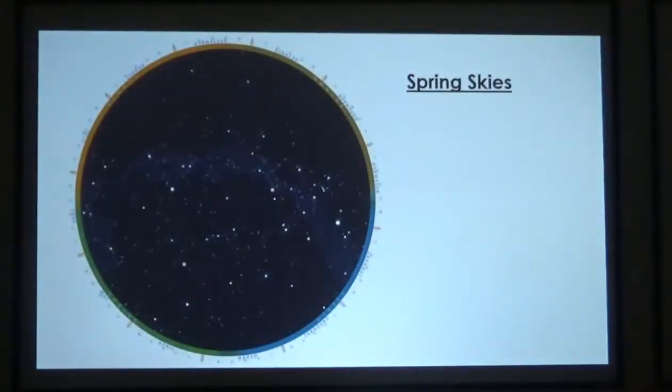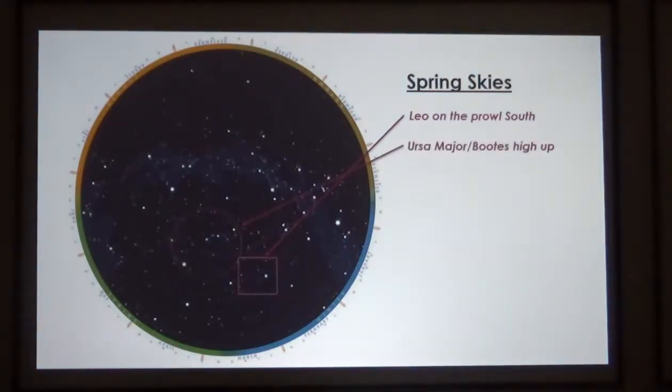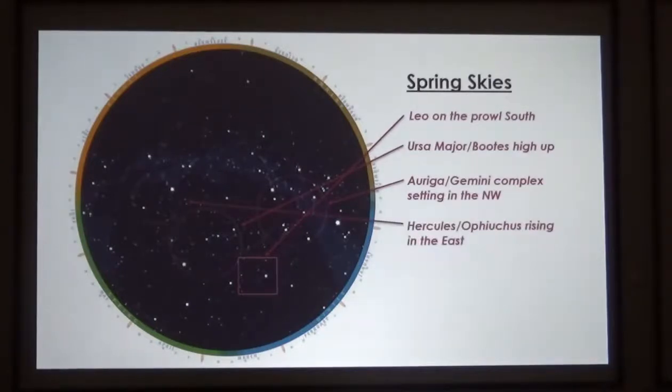Now, as we get into spring skies, we get Leo basically on the prowl towards the south now. We have Ursa Major and Boötes up right towards the meridian now. And that makes it easier when you think of how the orientation of those stars were around Ursa Major now. You can use those as launch points to look at various regions of the sky, right? Orion and the Gemini complex are setting in the northwest now. We're starting to see Hercules and Ophiuchus rising in the east.